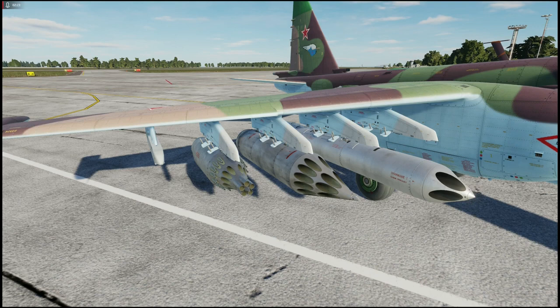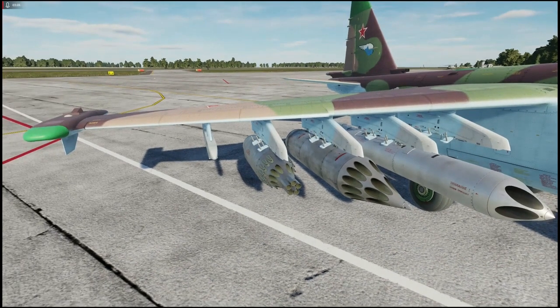They are very effective against infantry, soft-skinned vehicles, and they are also moderately effective against armored personnel carriers and infantry fighting vehicles. Although to knock out an infantry fighting vehicle or an armored personnel carrier, you need literally a direct hit. Eagle Dynamics have not modeled pressure, shockwave or fragmentation yet, but hopefully they will one day, because then the S-8 will be even more effective, and so will the S-5s.